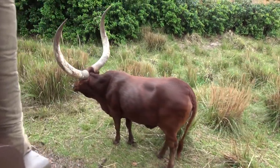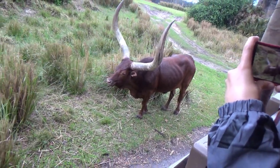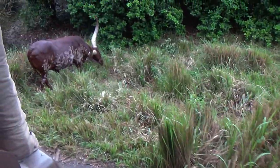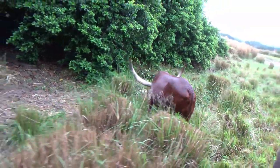In Africa, they are seen as a huge symbol of wealth. So at nighttime, they will be herded into a circular crowd called a manada, which is made up of thorny bushes in order to protect them from predators throughout the night.